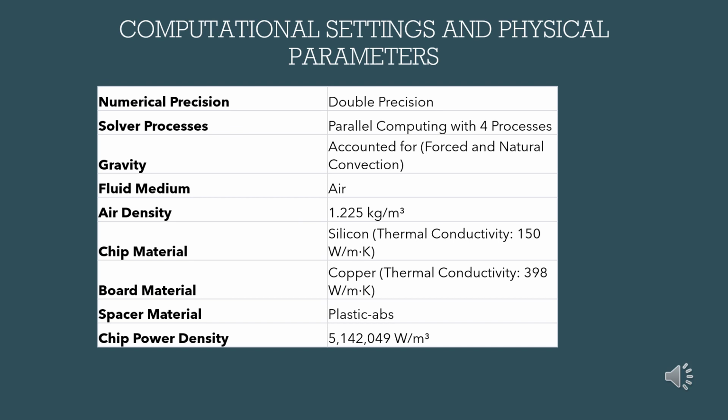The chip was also modeled as a power source emitting a constant value of 5,142,049 watts per cubic meter. This value was derived from its actual power rating of 0.8 watts, scaled by its volume. This then allowed us to simulate the heat generated by the chip.